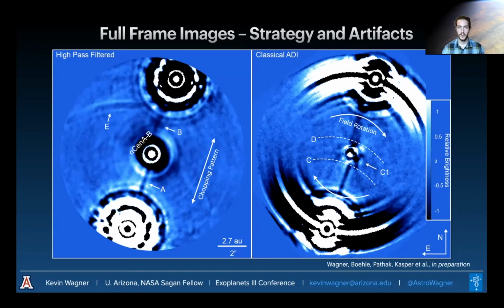Let's begin with the full-frame images. While not the most useful images to identify exoplanet candidates, these images are useful to illustrate the strategy of the NEAR campaign and also to identify the systematic artifacts that are present in the data. On the left is a version that's processed with a high-pass filter and no PSF subtraction, and on the right is a version that's been processed with a high-pass filter and whose PSF has been subtracted through classical ADI.